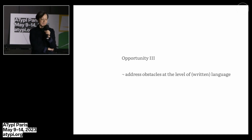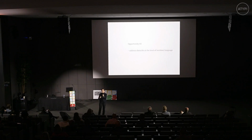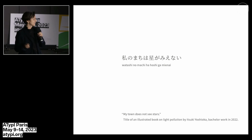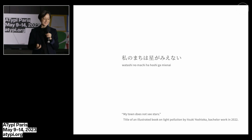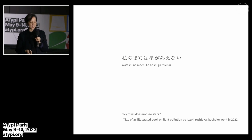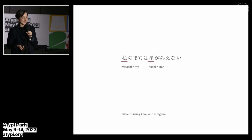So opportunity 3, and I think this is one of the beautiful opportunities. Like the other opportunities, it's easy to get there. But for that one, you do it with the writing system and you do it somehow on the language level. So I use again this sample text, 私の街は星が見えない. This is the title of a book one of my graduate students made, and it's just so short, and you can use different ways of visualizing it, so it's perfect for this example.